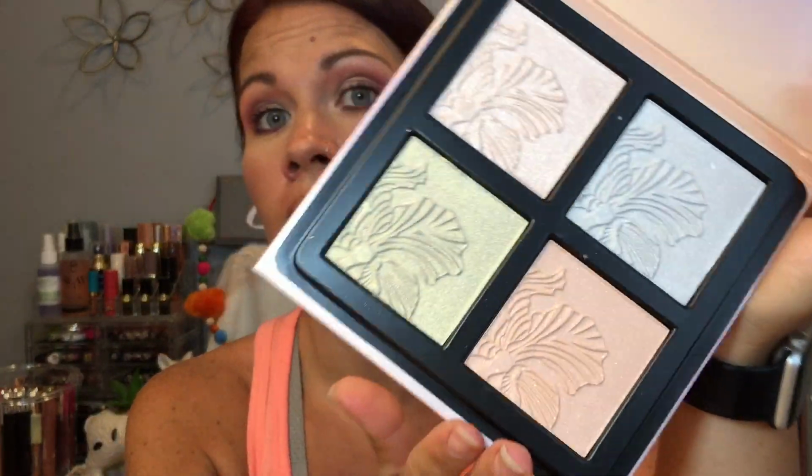And then my Wet n Wild Mega Glow Highlighting Palette from my cousin Debbie, because I think it is so pretty and so fun, and you can do so much with it. It can be subtle or more funky and colorful. So I thought that would be a good one to have out and be putting on my face. But you know what? I should grab another one too that's just super subtle, because sometimes you just want something subtle.